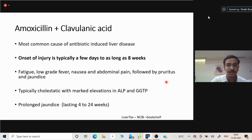So this is from the LiverTox NCBI Bookshelf. Drug-induced liver injury caused by amoxicillin clavulanic acid. This is one of the most common antibiotic-induced liver injuries. Onset of injury is typically a few days to as long as 8 weeks. The general presentation is in the form of fatigue, low-grade fever, nausea, and abdomen pain, followed by pruritus and jaundice, which did not fit into the temporal association in our patient.